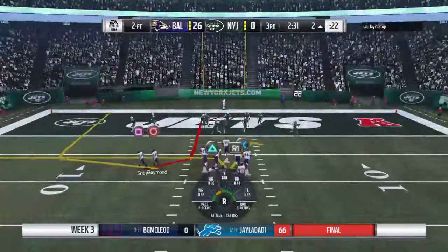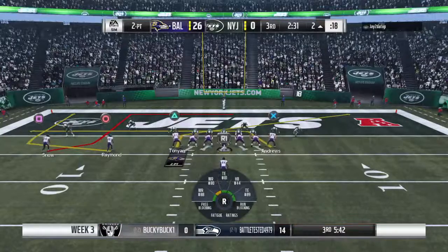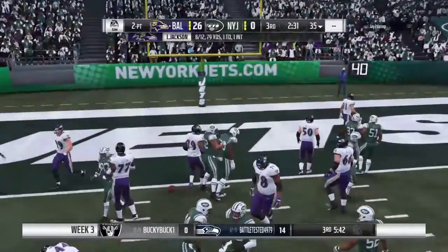Now the offense will stay out there. They're going to line up and try for 2. All right, now, lucky 56. Now let's go. Here's Jackson to throw, and this is going to be incomplete.